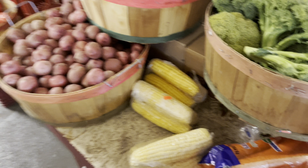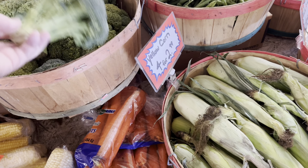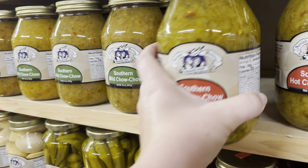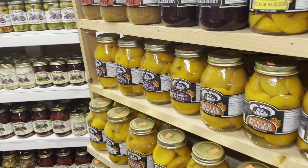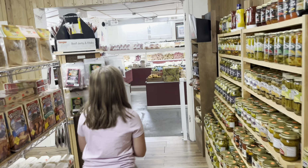What's yellow corn? I like white corn. Bicolor corn. This is white corn. They're $4 for $2.99. Little baby potatoes, $1.99. I don't think this broccoli looks very good. All this different local honey. They have flour? What kind of stuff is in here? What's chow chow? Like a relish, maybe? Mom, look at these egg noodles. Peaches. I was just looking to see if they had anything fun back here. This is kind of a tight spot. Okay, let's go look at the other side and then we'll be ready to go.